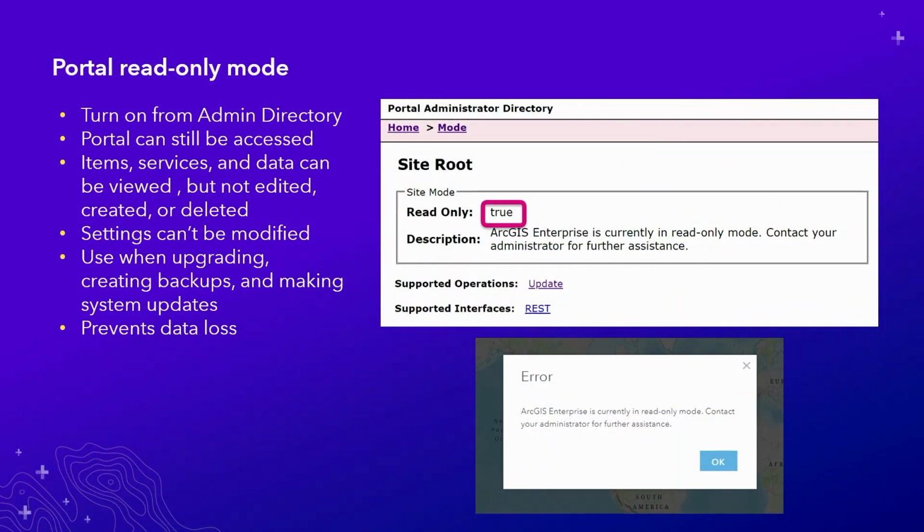Also, we have read-only mode available for the ArcGIS Enterprise portal. It's been available for ArcGIS Server for a few releases now, but at 10.8 it came out for the Enterprise portal as well. This is something that you enable directly from the admin directory. Portal can still be accessed when it's in read-only mode. Items and services and data can all be viewed, but nothing can be created, edited, or deleted. You don't really want any changes being made. It's a static view, and settings can't be modified. This can be very useful when upgrading, creating backups, making system updates, and really the goal here is to prevent data loss.